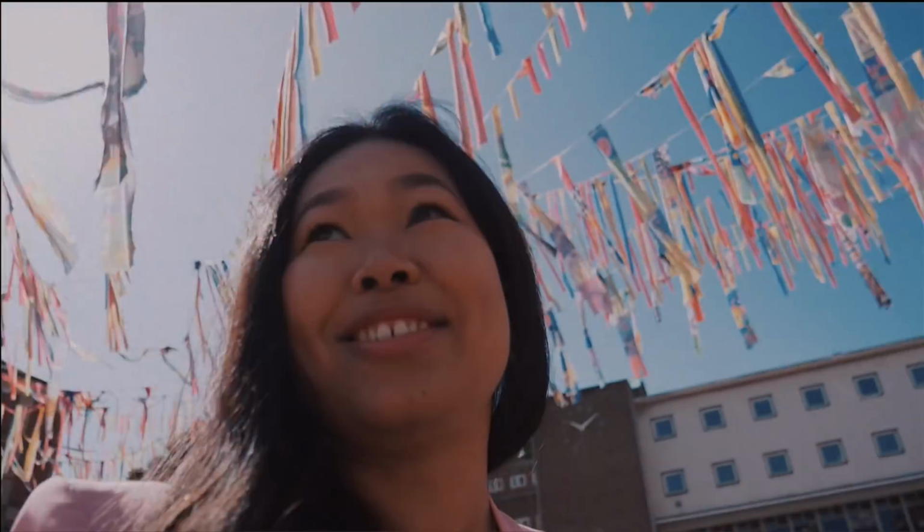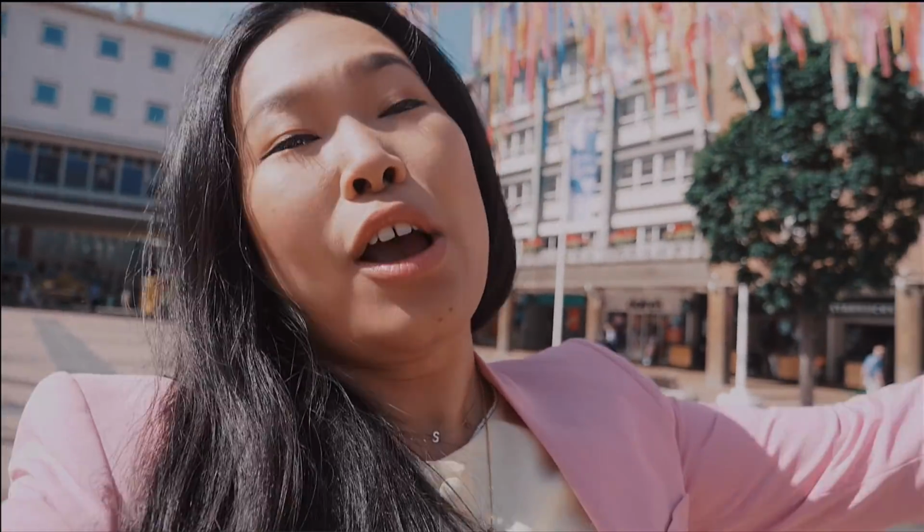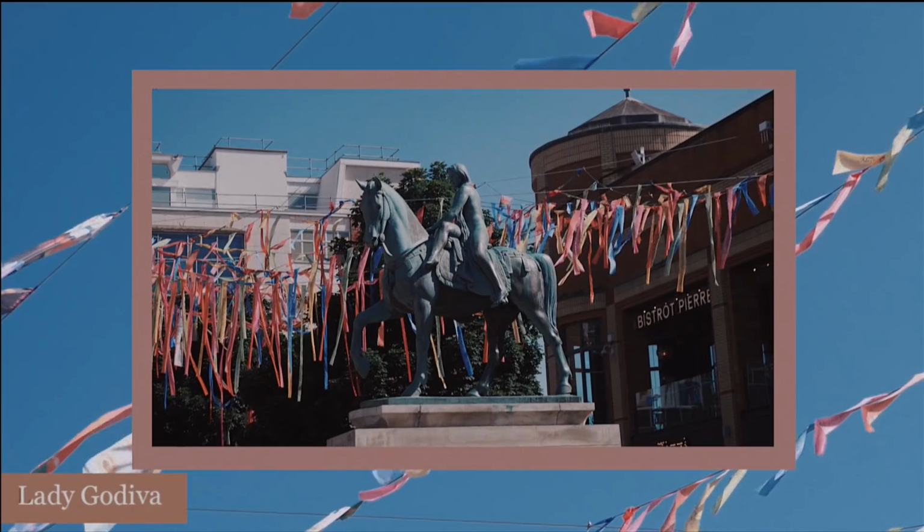It's going to be here all throughout the year and it's just such a nice view, like as you go into city centre, just to see all of this colour just flying around above you, and it's just right by Lady Godiva as well. And it's actually a very interesting story about Lady Godiva that I'll go into right now.